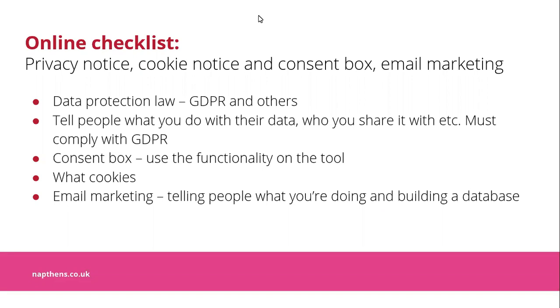All of these things, though, the privacy notice, cookie work, and the email marketing, they all come under the banner of data protection law. So the privacy notice is obviously going to tell people what you're doing with their data. The law on cookies is that if you're the website operator, you must not place a cookie on somebody's device until they've agreed.